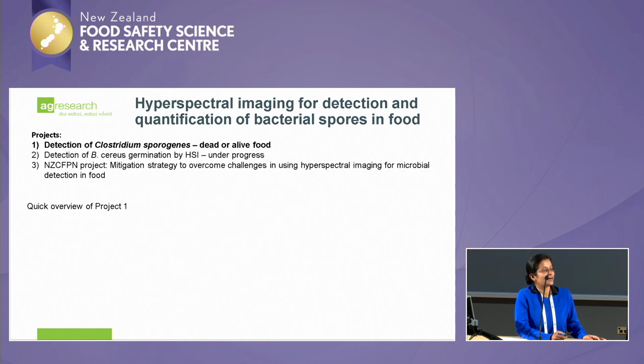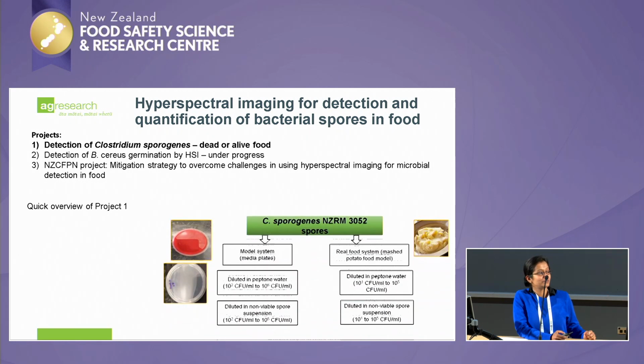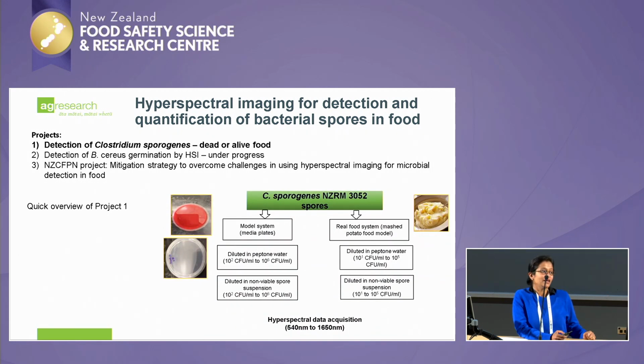Now, the third technology is hyperspectral imaging for detection and quantification of bacterial spores in food. We have multiple projects on this, but I'm going to talk about my proof of concept project, which was on Clostridium sporogenes spores in food. The research question here was, would hyperspec imaging be able to detect between live and inactivated or non-viable spores? And second question, if it does, can it quantify the spores?